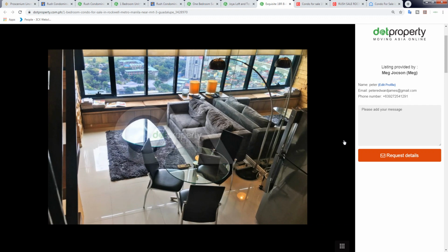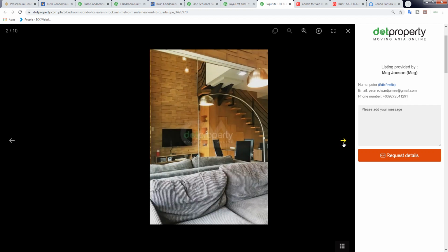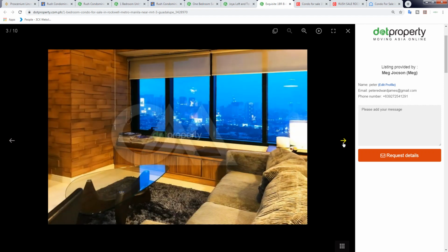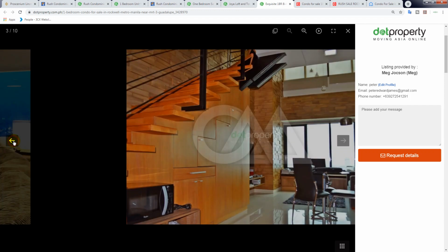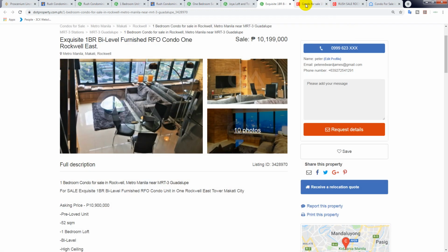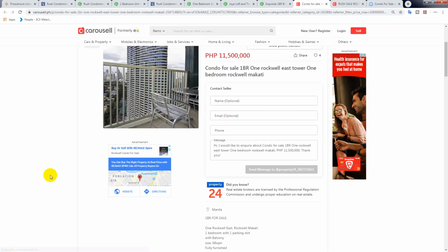But obviously, me being a family man now, and those stairs, I just couldn't live there with a baby. It would just be too difficult. Just going to show you these photos again. Look at that. Oh, the dream. Wow. Okay, number 3. Okay, again, One Rockwell East tower. So this is priced at 11.5.